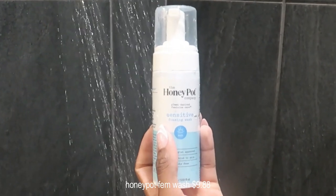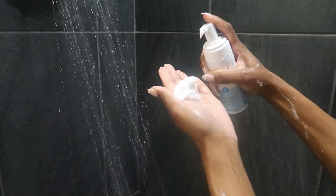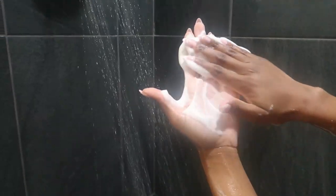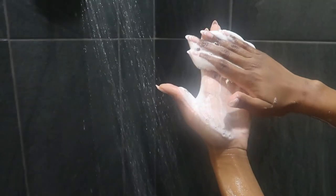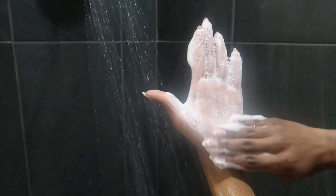For my feminine wash, I'm going to be using the Honey Pot Company, and I've been using this for a while now. I do not like to upset my girl down there, so I use what I know. Of course, I do like to try products here and there, but Honey Pot has not done me wrong.